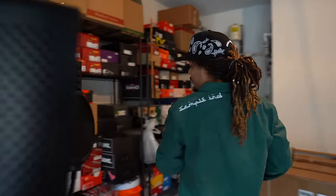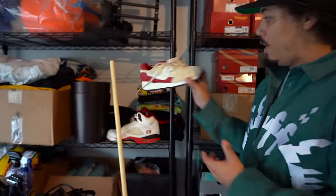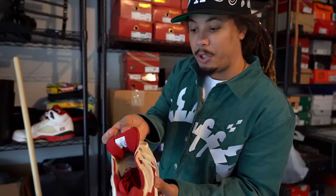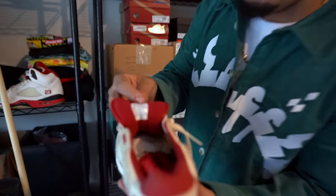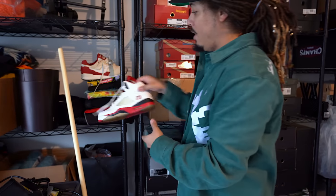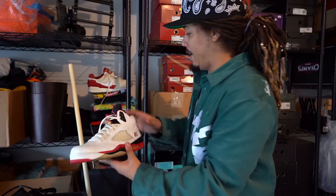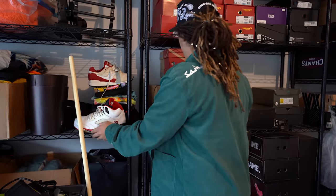Moving along though, right here we just have a sample pair of Saucony 500 Shadows. It was a sample I actually got when I went out on that trip. I don't know if you can see it, but it says sample on the actual shoe, men's sample. We also have a pair of Jordan 5 Fire Reds right here. Actually, my bad, not Fire Reds, these are the Black Toes. We actually have another pair of those as well once we go upstairs.